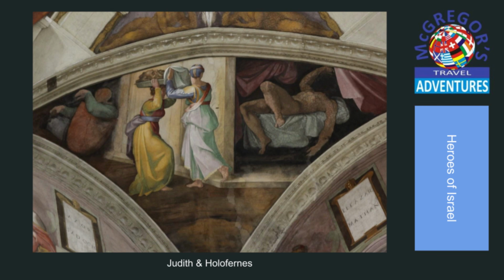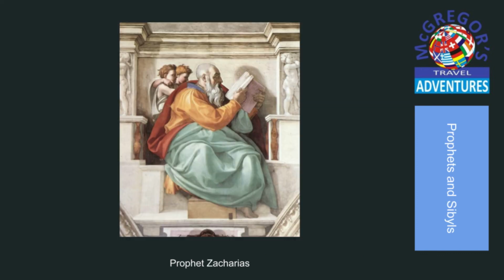The hero Judith and Holofernes. From the apocryphal book of Judith, it depicts the woman who got herself invited into the Syrian general's tent as he besieged her hometown. She got him drunk and then chopped off his head, carrying it in a basket out to show the rest of the army, who turned and fled. The prophet Zacharias, who prophesied, "Behold, your king comes to you, humble and riding on a donkey," is posted directly over the door through which the Pope is carried in on procession on Palm Sunday.